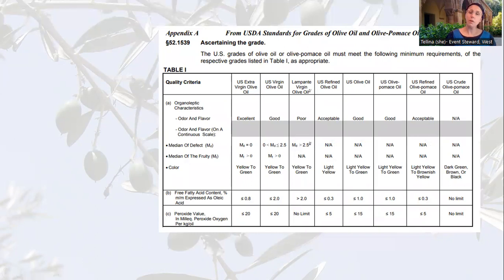So the first thing we're going to do is put some parameters on sort of what olive oil is, and we're going to develop some common language. And the reason we're going to start here in the future, and spend a little bit more time on the modern product than you might be used to, is that that's what you can get now.